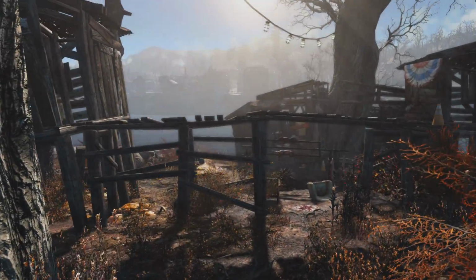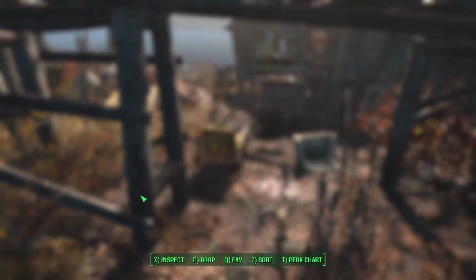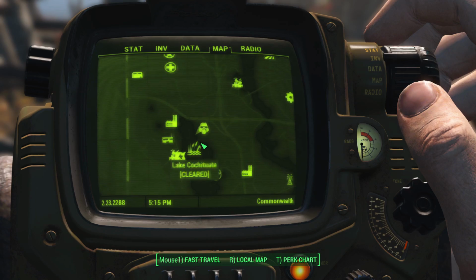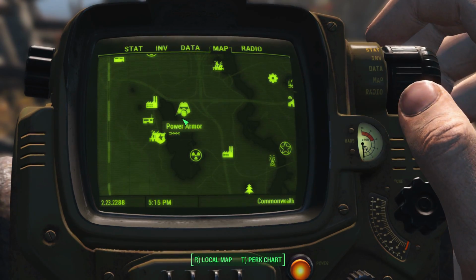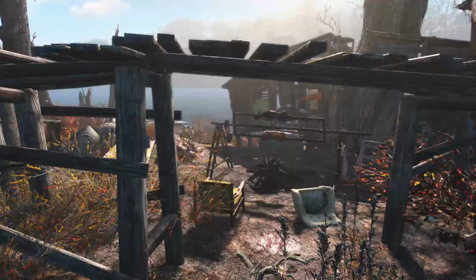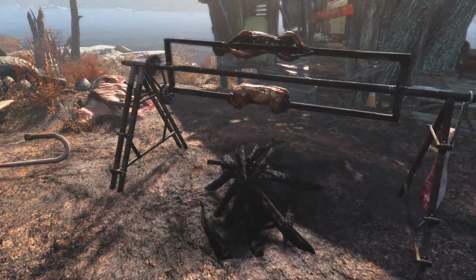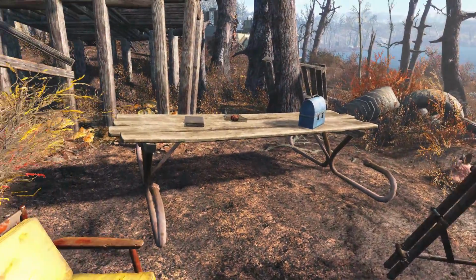So this looks lovely and idyllic, right? On the shores of a lake, prime settlement area. As you can see, it is very close to the electrical hobbyist club. Also, it looks like shit went down here. Food and the like can still be found over fires that look like they have only just gone out. Several chairs are toppled over, and splashes of blood can be found at various points all over the place.